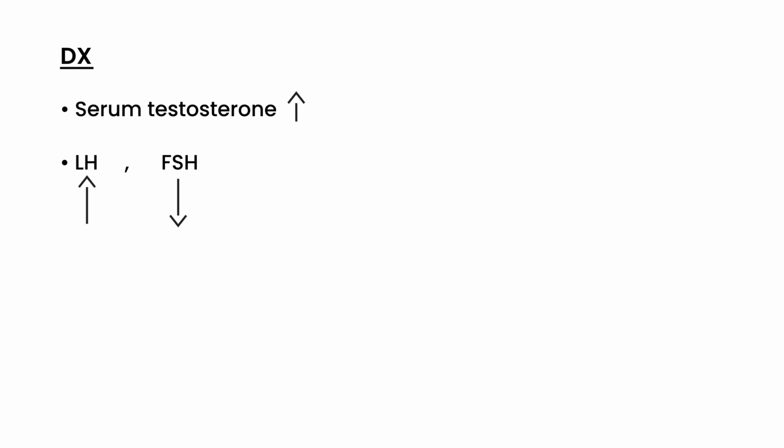So how do you diagnose this? Well, of course, the patient presentation in terms of their complaints and their symptoms, but there are very specific lab tests as well. The first test, of course, is to test a serum testosterone level, and this will be elevated. The next two tests are LH, luteinizing hormone, and FSH, follicle stimulating hormone. The LH will be slightly elevated, and the FSH may be decreased. But what's more important than the individual lab values is the ratio of LH to FSH. And that ratio can be as high as 3:1. Or a better way to write it is 3/1.